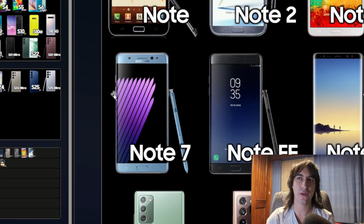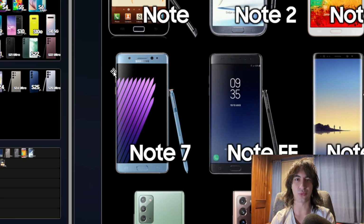It brought the curved edges from the Galaxy S6 and S7 to the Note series, finally, first time since the Note Edge, but this time done properly. They brought back the SD card slot. Please, Samsung, bring it back on your new models. There's no reason to get rid of it, except for you and your corporate greed, of course.